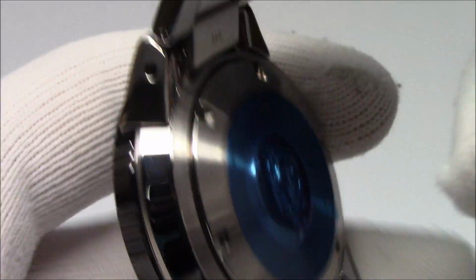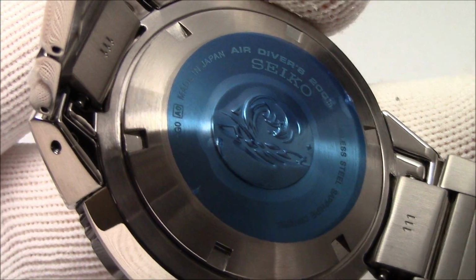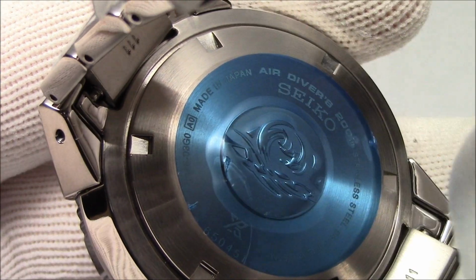So now let's flip it over. The back has the Seiko Wave, the Tsunami Wave. Air Divers 200, stainless steel, sapphire crystal. It's got the markings. Again, there is your made in Japan right here on the top left.